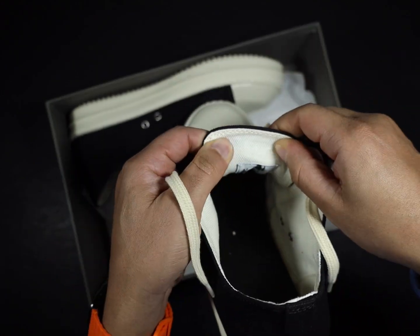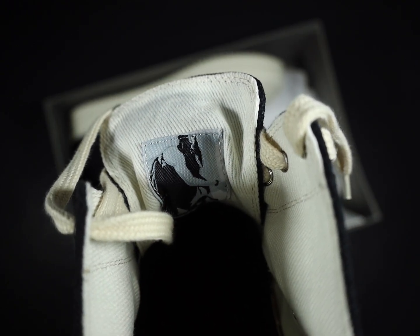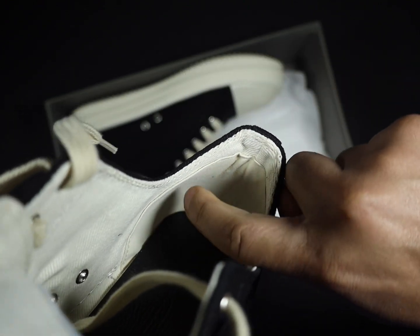I wasn't gonna do those, and I don't really know what this is or who that is on the insole. I don't know if that's one of the Ramones band members. I doubt it. I really don't know. So if anybody knows, let me know in the comments. I'm not familiar with that.